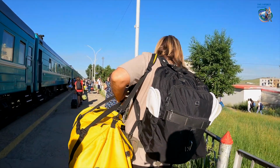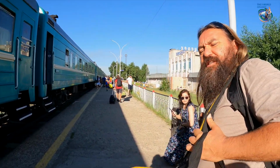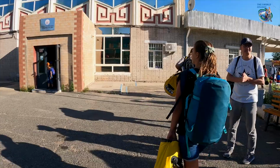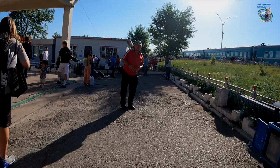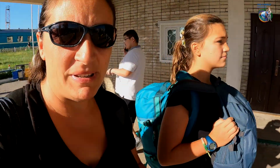And the station is full of bags. Can I have that bag? It's okay, mommy. You have to record this. It's really important for us too to remember, you know? You can still see from here how many people are getting down. It's a pretty busy station.